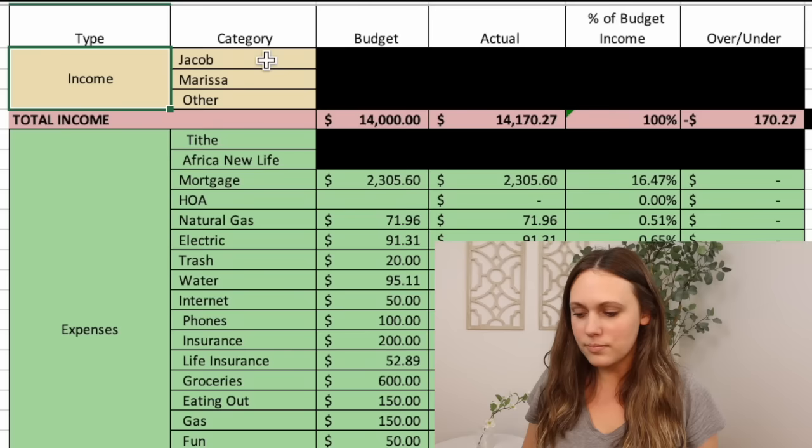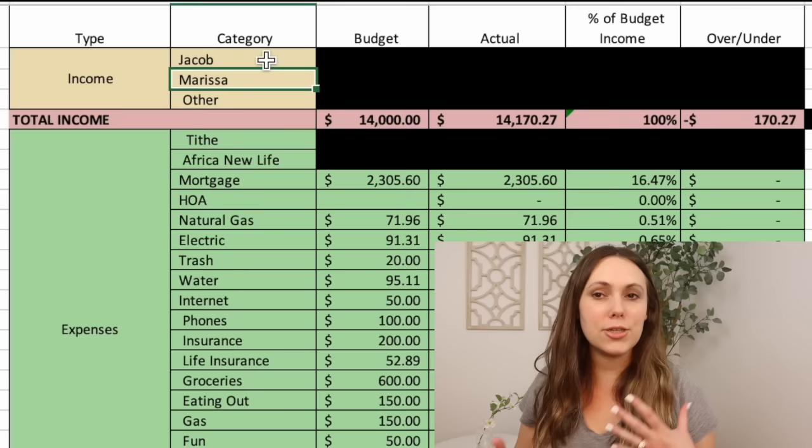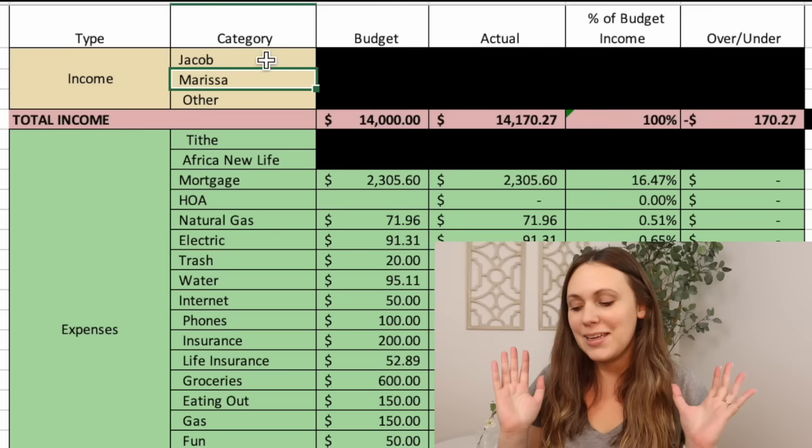So the first thing that we have here is Jacob's income and my income. Jacob is a W-2 employee. He works in marketing and he does work fully remote, which is so nice. And then I own my business here on YouTube and social media. I also do some bookkeeping as well. And of all my business, I pay myself a salary each month. And so that's what we have here.